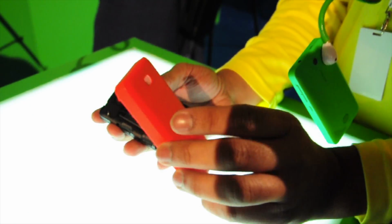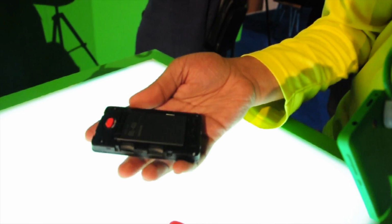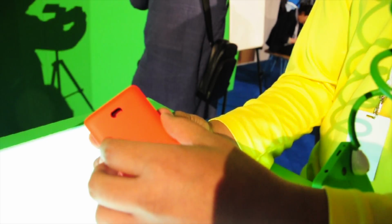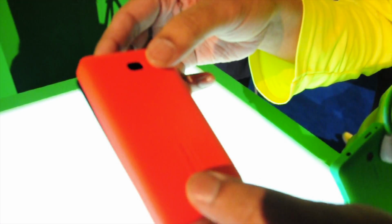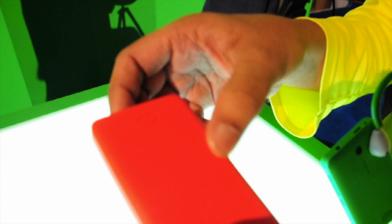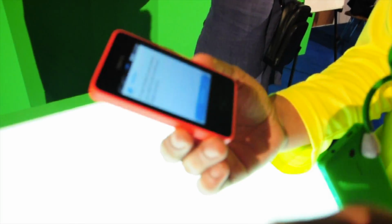Now, look at the way it goes. So I can, for example, change the panels. I can put a red panel. I can put in a yellow panel. The thing that you like about the design is look at the feel, look at the sound that you hear when it goes in. You see that? That's the pure Nokia design. That's the build quality that Nokia is known for, and that's the design that we're proud of.